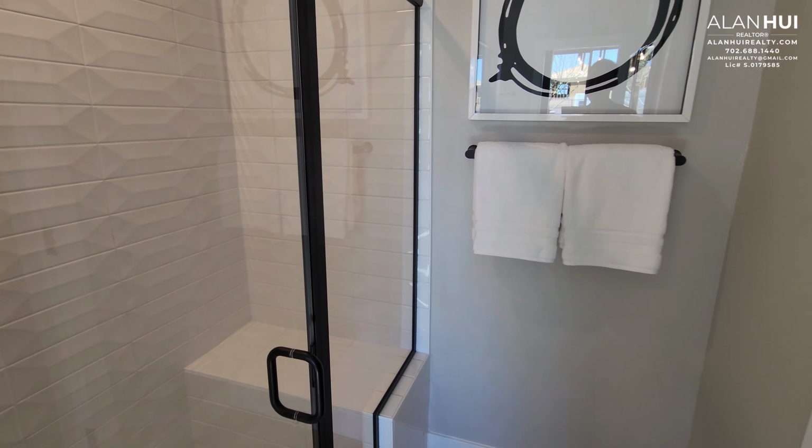Here we're at the focal point of the home. You have the gathering room, cafe, and the kitchen. This is the gathering room, which measures 22 by 18. In the gathering room, there's an option to install this beautiful electric linear fireplace. This option will cost you $5,600.